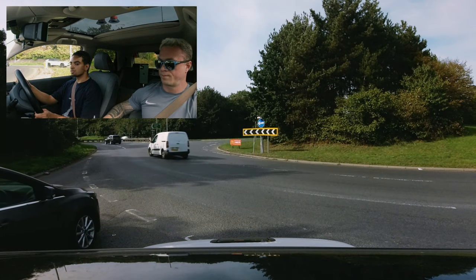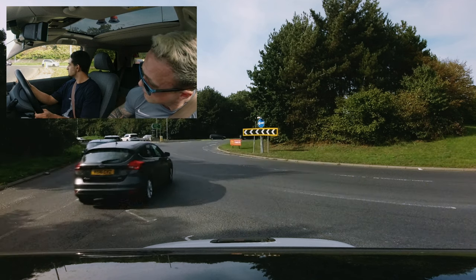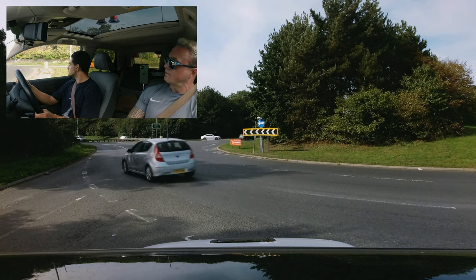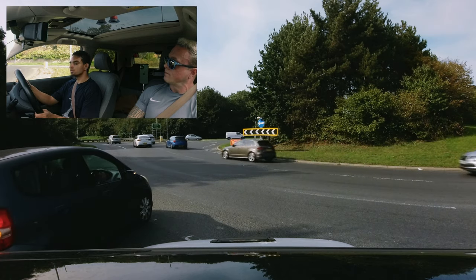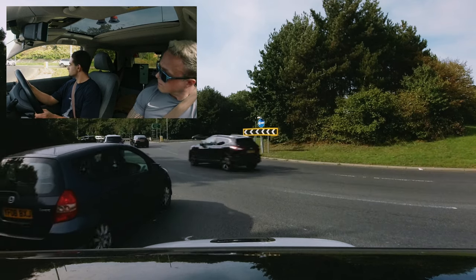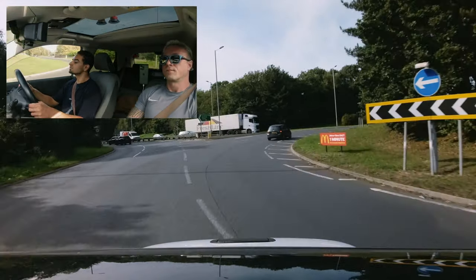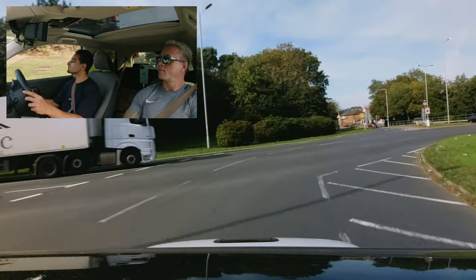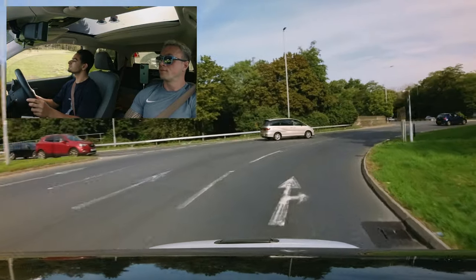You will arrive at your destination at 12:41 p.m. Right on the roundabout and take the third exit, A312, the parkway. Take the exit.